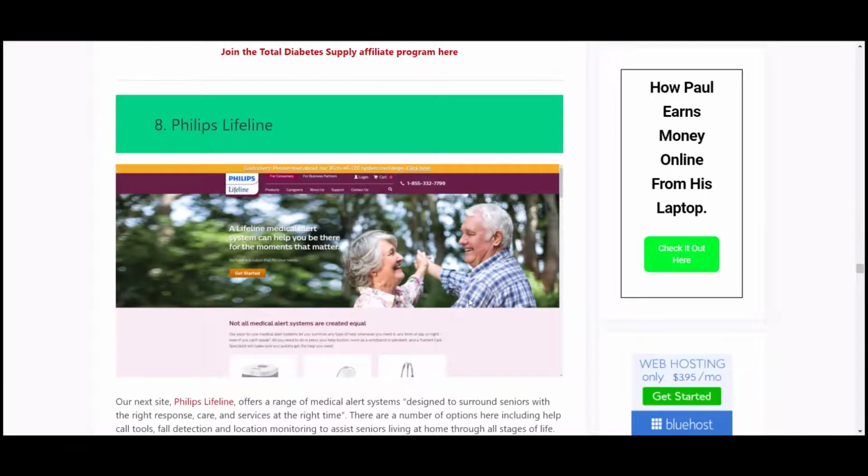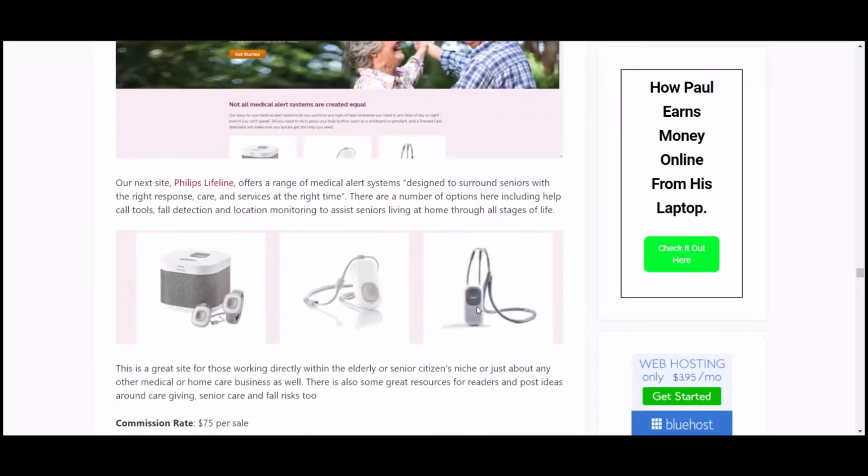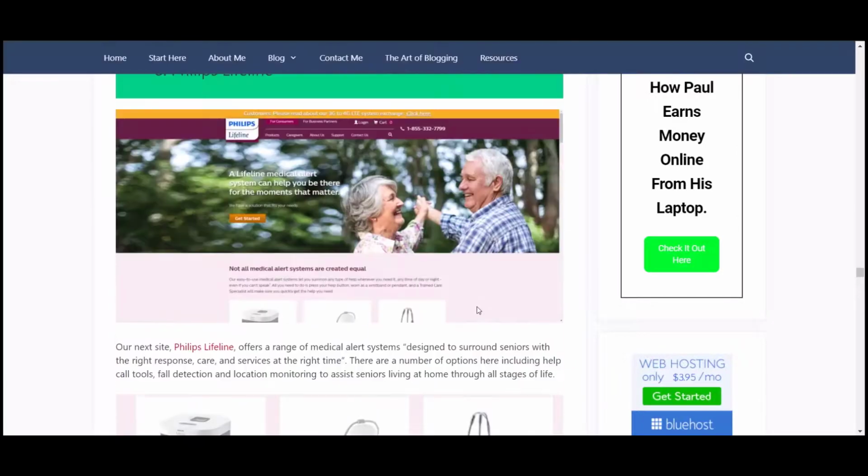Philips Lifeline. These guys deal with monitors. So a lot of what monitors are for elderly or disabled people, they have monitors that range from pressing a panic button or pressing a button that brings help, or a fall monitor. So if they fall, or if they've got dementia or something like that and they wander, you've got a location device there as well. So they're all the devices that they offer.